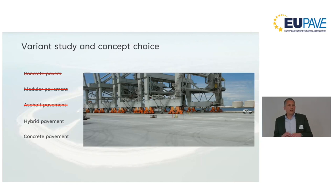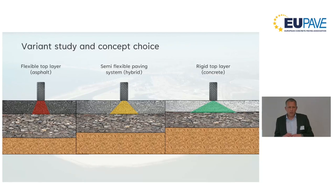Always good when high loads are there. Now here you can see the flexible top layer, what it does under real load. Now when we look back at the presentation Anne had, I think this is even more clear. With a flexible top layer on asphalt, you should have quite some sub base.